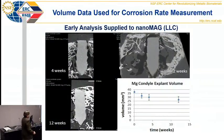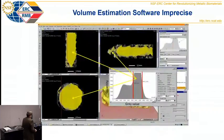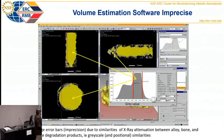So the very first data that I sent to Nanomag, I had these huge error bars on my samples, and it turns out it's kind of hard to actually get in there and look at the grayscale differences, because there's a lot of overlap in the grayscale. So there's a lot of information in this histogram and in the object, but by simply using a cylinder cutting tool, it's hard for me to isolate a particular region that's just the magnesium screw, because the attenuation of the x-rays by the magnesium is very similar to the attenuation by bone. So it's hard to figure out which part of this picture and this data set is actually the volume.